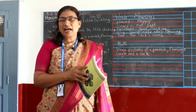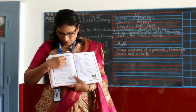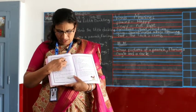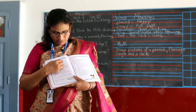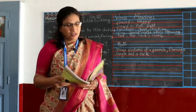Now, what is this hat, children, that they are talking about? You have seen these cocks. They have a comb on top of the head. So the duckling thinks that's a hat. Fine. So he's telling he wants a red color hat.